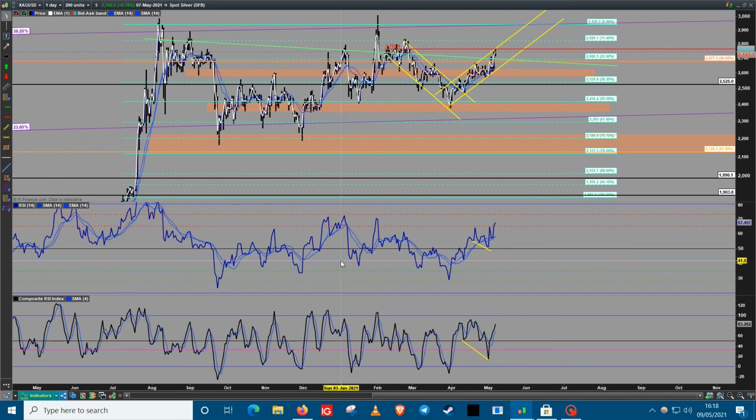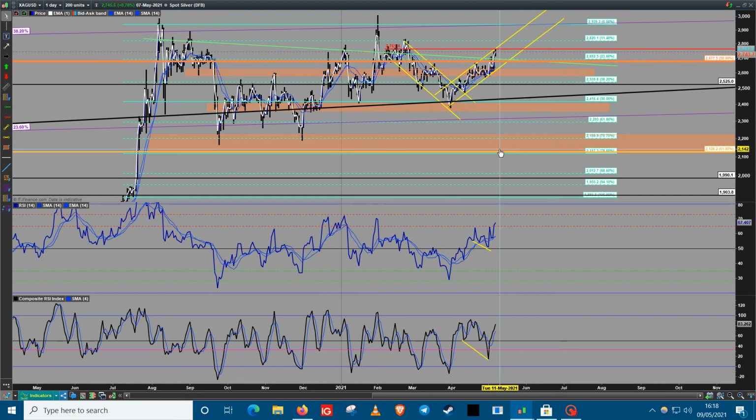So here on the daily, channel down, channel up, and you can see we're at the top of that channel, we're at this horizontal resistance here. That's the only fly in the ointment at the time being. Maybe we need to come down more. In any case, we got a positive reversal on RSI and on the composite index of RSI at this low, which preceded the move up, the back test, and the move up.